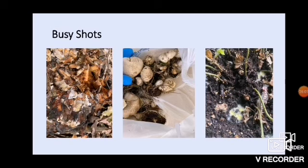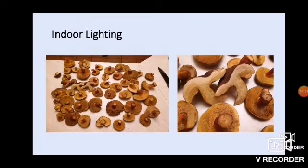Busy shots. What the hell is this? The middle one, I can see mushrooms. The other two, I don't know, some sort of expressionist art. I don't know what I'm looking at. So keep things clear there. If you need to arrange the environment a little bit, do so.